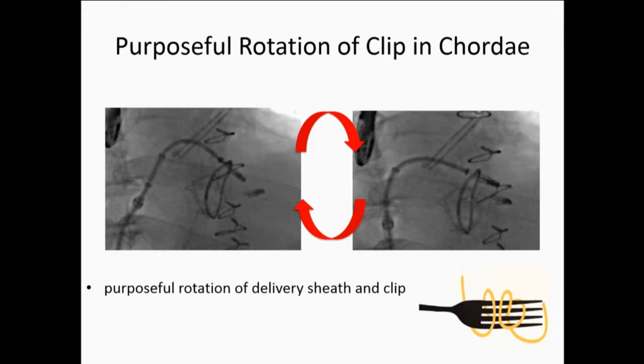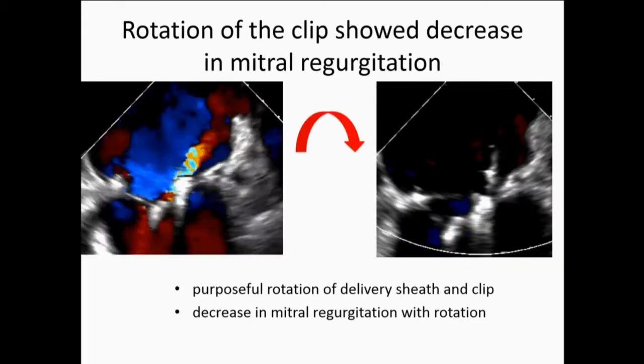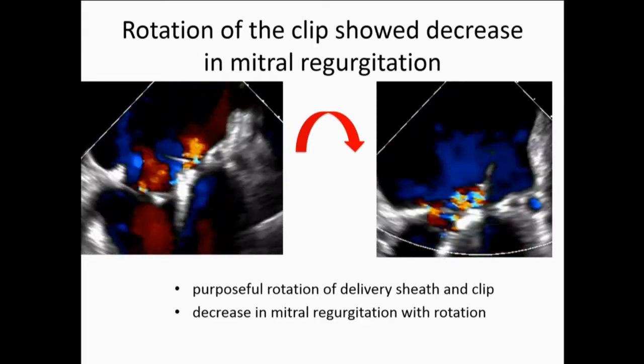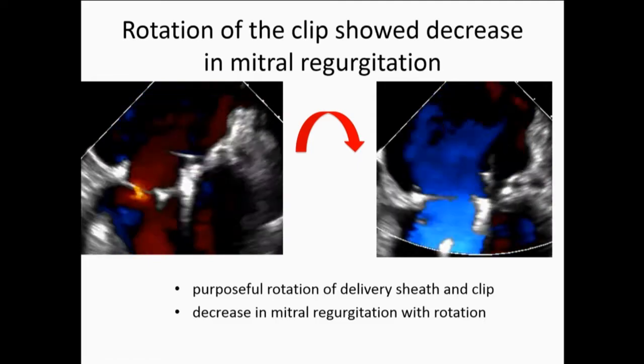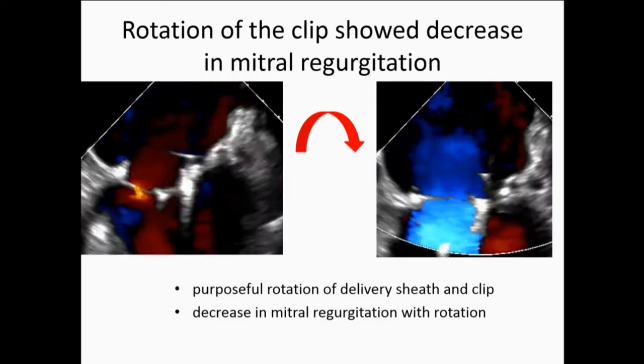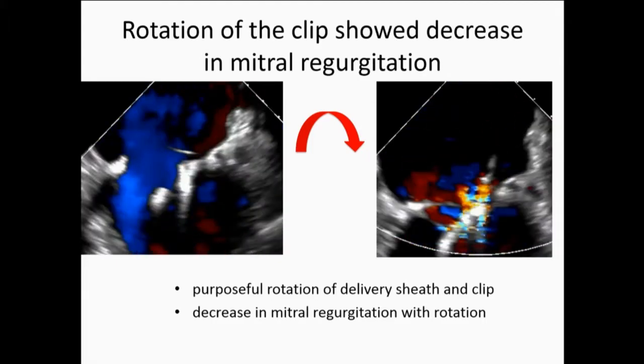So purposeful rotation of the delivery sheath and clip, and a decrease in mitral regurgitation with rotation. So you can see here, this is what it was like, and then after some rotation, it actually seems to me, to my very non-trained eyes, compared to the echocardiographers in the room, a little bit better. But we can convince ourselves. We have objective evidence.